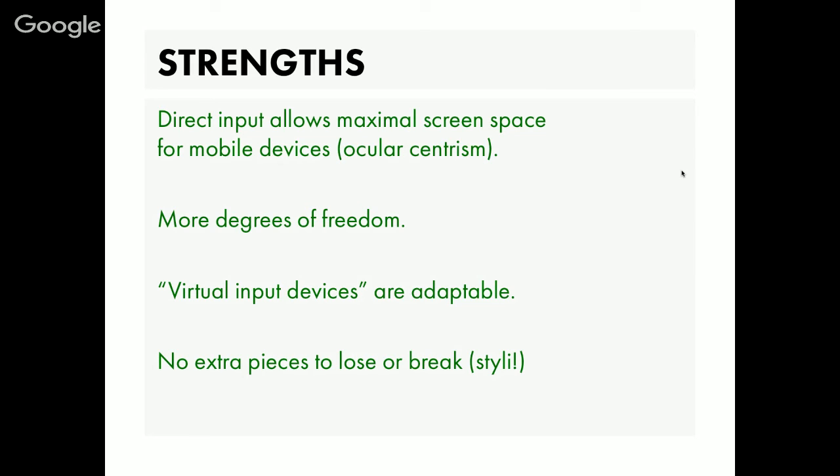So talking about this actually multi-touch, we talked somewhat about some of the problems of how, especially when it's on a large format, you have a lot of gesture and body motions. But some things, the direct input allows a maximum screen.